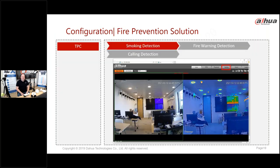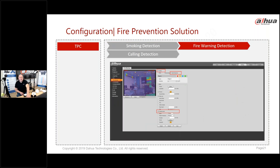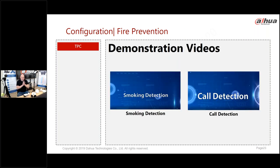Okay, so this one will be the smoking detection. That's going into the actual settings, into smart plan, like I showed you, into smoking detection and turn it on. Fire detection will be exactly the same: into your fire warning, and high temperature, enable and save. And then calling detection, into the smart plan, activate calling detection, go into the feature, press save, and then turn it on once again. No problem there, but I do have some videos that I can show to show you both.